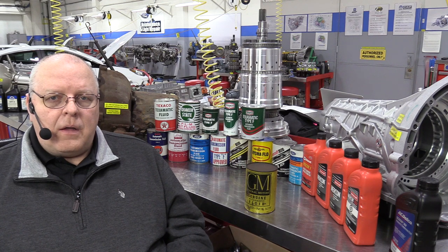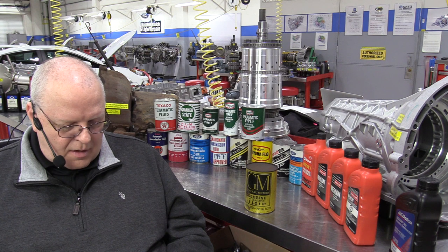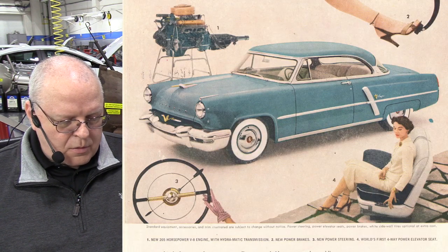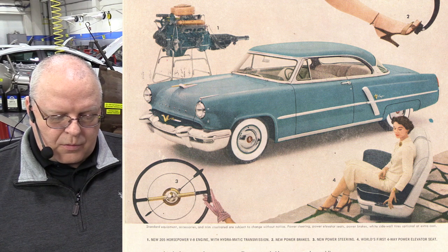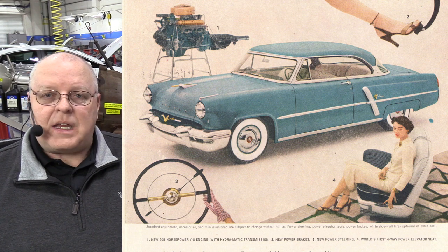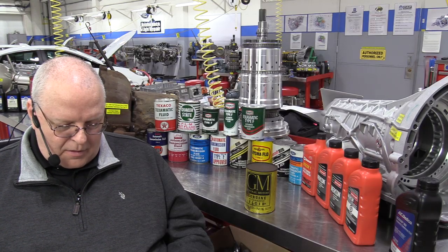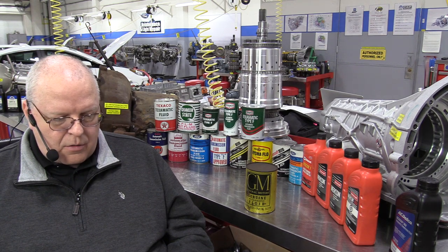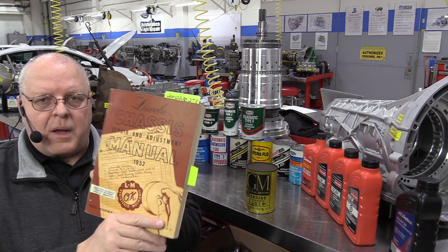This ad here has a couple of things that are interesting. This is a 1953 ad, and it says that it has a new 205 horsepower V8 engine with the Hydra-Matic transmission. It also says it has new power brakes, new power steering, and the world's first four-way power elevator seat. So an electric seat to go up and down. Apparently they're claiming that's the world's first in that car right there. So that's very interesting.